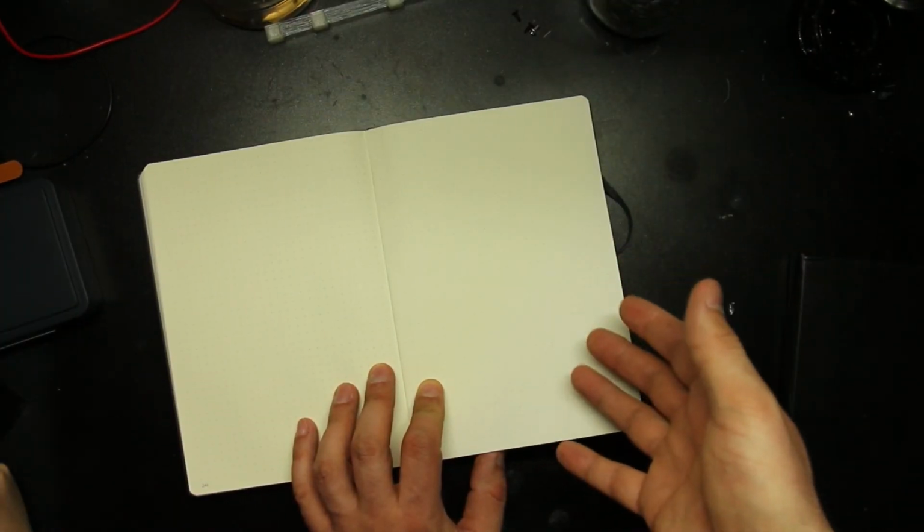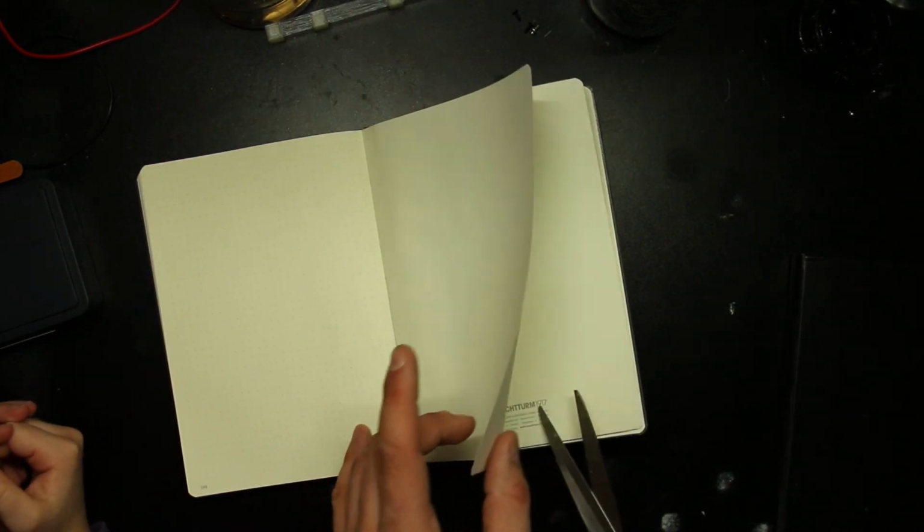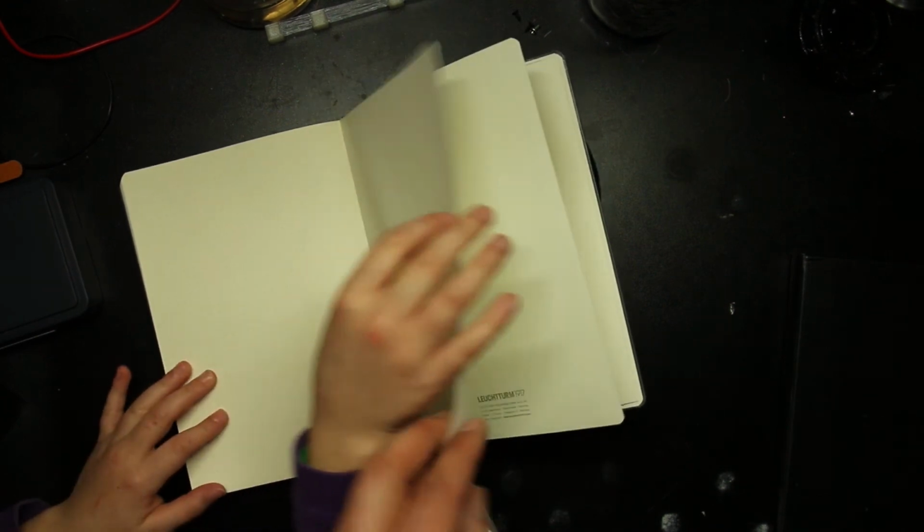What do you do in notebooks? You write in them, you draw in them. So we're going to take a page out of each, because now we're going to start stress testing them in some nasty ways. Wait, you don't need to do that.